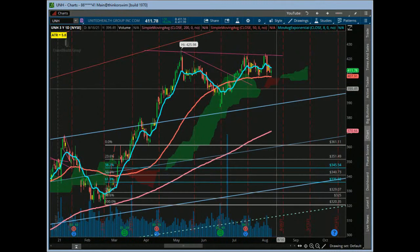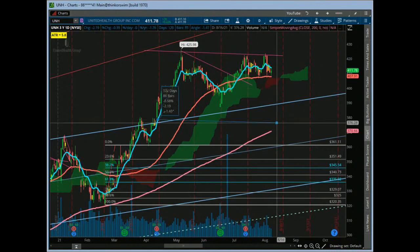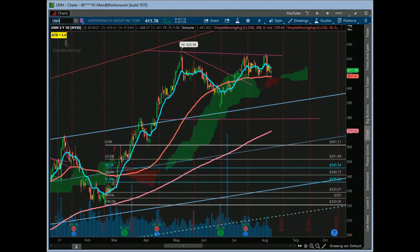If we break down below the 50-day moving average in the cloud, look at that, you've got a nice big old juicy gap right down there. So it's something to keep an eye on there too. Yeah, JR, my pleasure. Thanks so much.